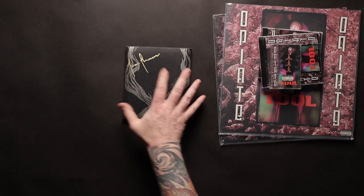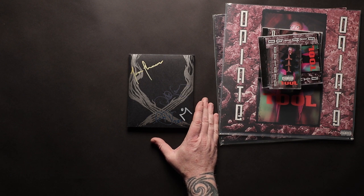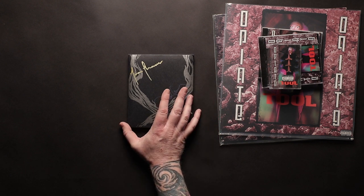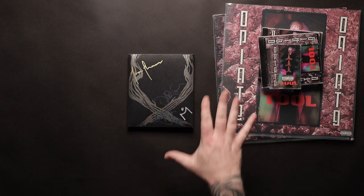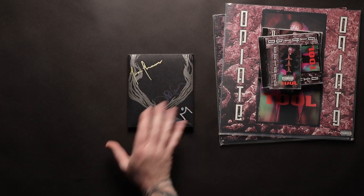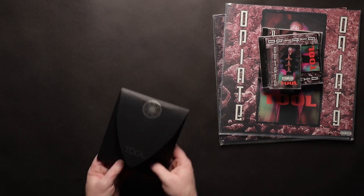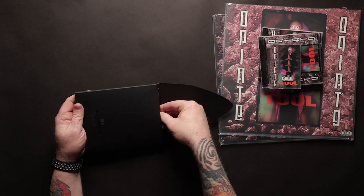This guy right here is the 2012 Opiate reissue. It came out in 5 different variants, very limited copies. I believe there were 1,000 copies of each or so. Correct me if I'm wrong. This is really cool. Handmade, signed by the band. Just really cool artwork in here. I'm gonna try to pull out one of these guys.